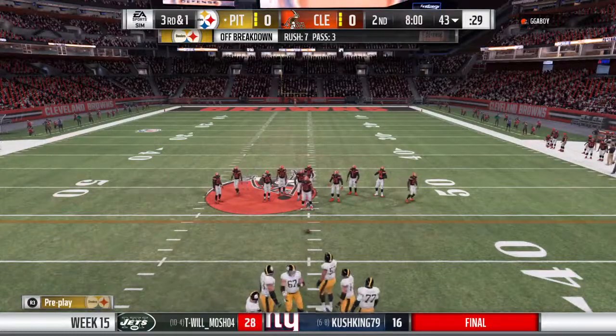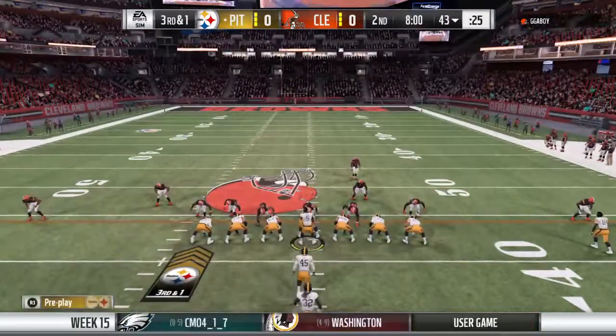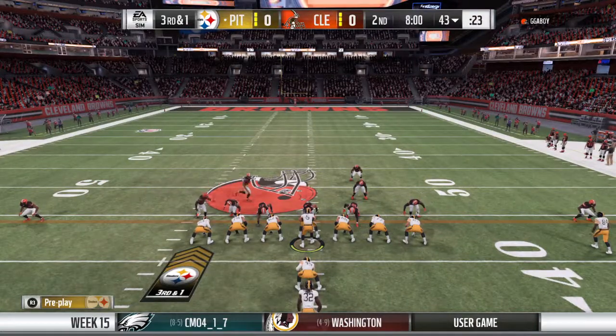So just 1 yard to go here on 3rd down. Come on, let's go!